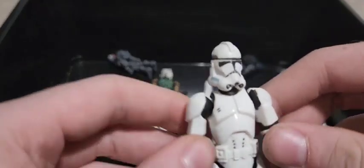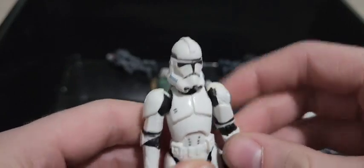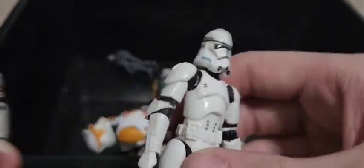Another standard Phase 2 is the Revenge of the Sith clone trooper. Yes, I own 3 of the same figure, just in different paint. I find that funny too. Yeah, these 3 are the same exact figure, just different paint. That's pretty funny.